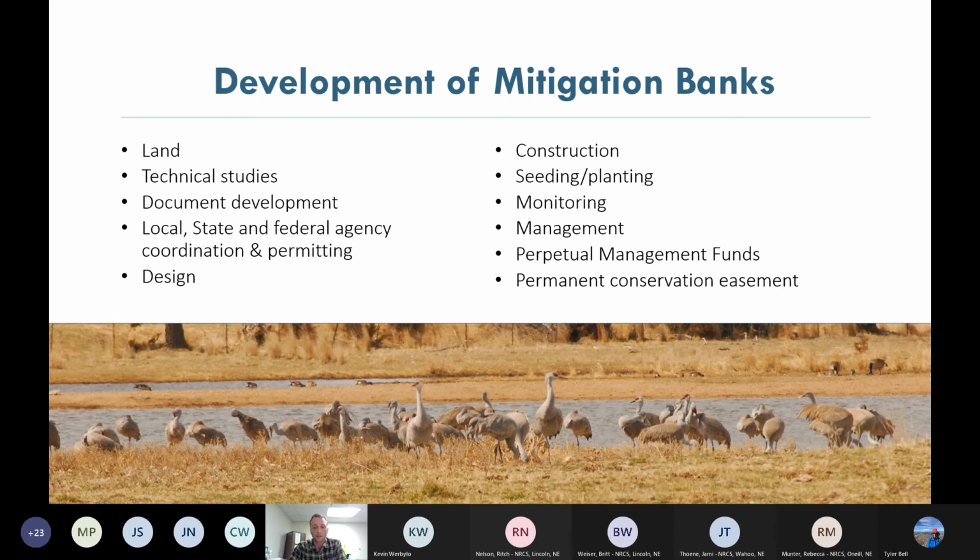You have to put together your documents. You have to have a mitigation plan, a management plan. A lot of permits you have to go through: 404, stormwater, ESA, grading permits, and then also having to work with the county and the roads department. And also continuous ongoing monitoring to make sure the wetlands are successful and they remain successful. Land management and set aside funds to protect the wetlands. And finally, as a capstone, placing a permanent conservation easement over the site.